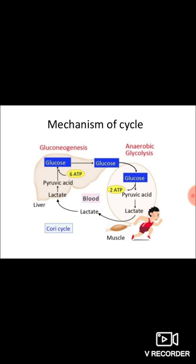to the liver. Then it forms pyruvic acid, and in turn by the process of gluconeogenesis it produces glucose. So the pyruvate produced by glycolysis in muscle is converted to lactate again by the lactate dehydrogenase. So a considerable amount of blood lactate is utilized by the tissues.